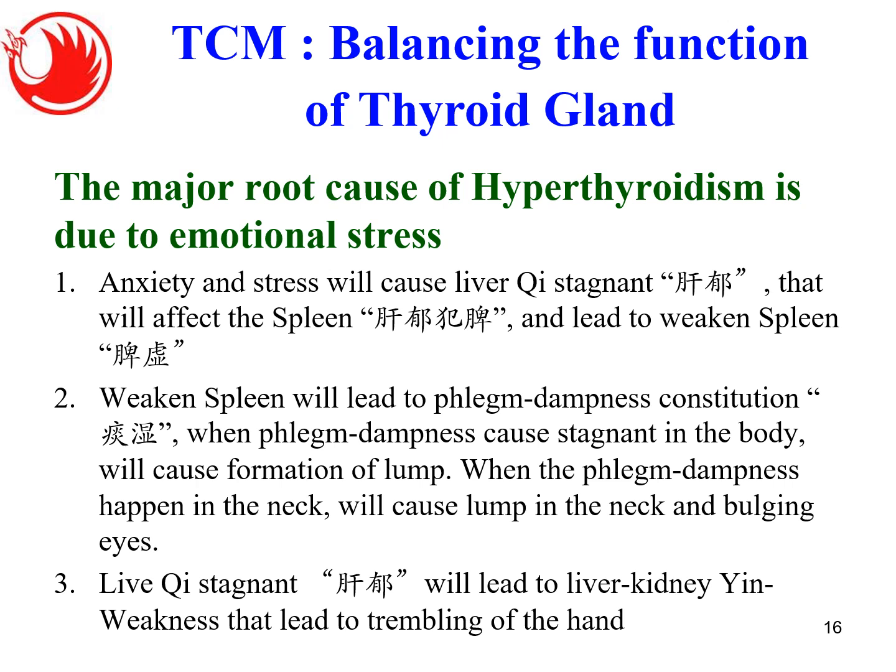As liver qi stagnates, it can weaken the spleen, resulting in so-called 脾虚, or weakened spleen. A weakened spleen contributes to a phlegm dampness constitution known as 痰湿 in Chinese. When phlegm dampness accumulates in the body, it can cause stagnation, leading to the formation of lumps. This is the TCM understanding and perspective. In particular, when phlegm dampness accumulates in the neck, it can manifest as a lump in the neck and even bulging eyes. This underscores the intricate connections between our emotional well-being and physical symptoms.